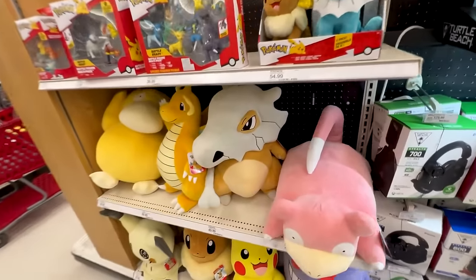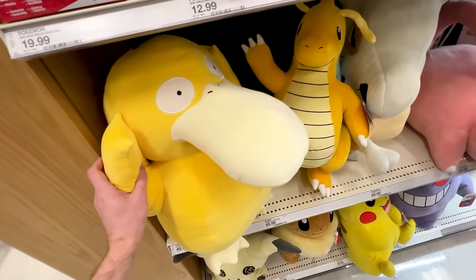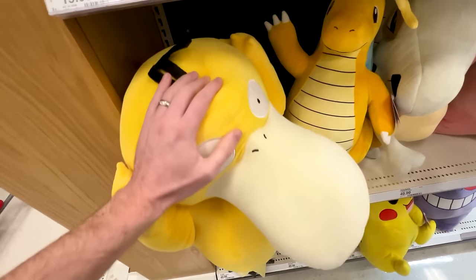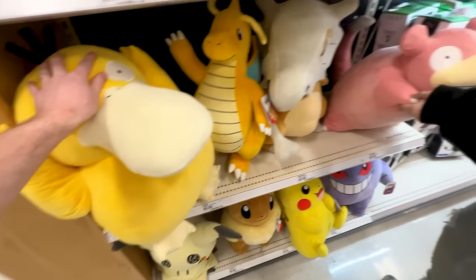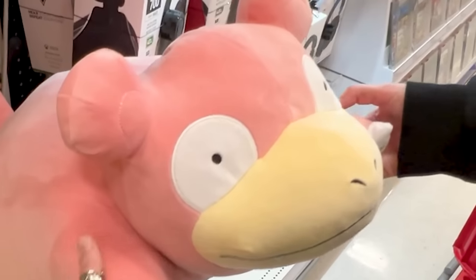Oh, check this out. They are stocked up on these jumbo plushies. Now, obviously, this is a must-have. Everybody has to own one of these. I actually already have one of these. Jazzwares gifted me one before they actually got released. However, I do not have the Slowpoke. I feel like I need that Slowpoke.